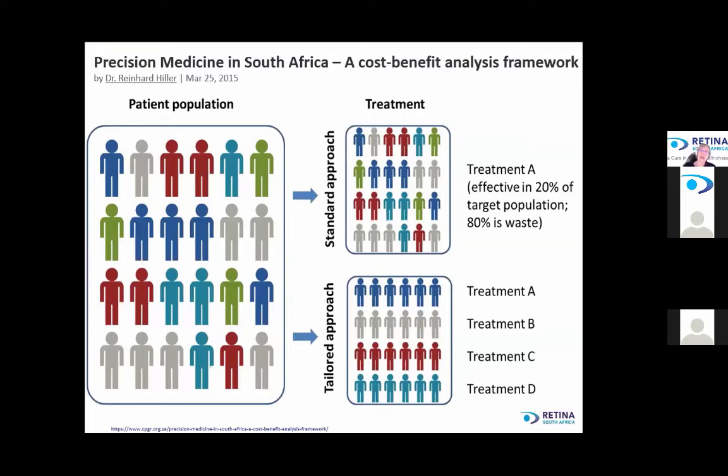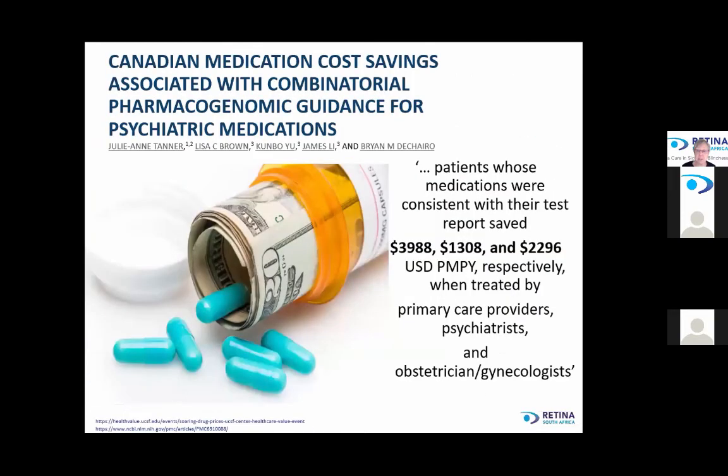Now, even 7 years ago, a doctor in South Africa had a look at precision medicine in our own country. And he found that the way we prescribe medication in this country at the moment, when we give a patient treatment A, it'll only be effective in around 20% of the target population. And 80% of that medication in South Africa is being wasted. And he then said that if we knew the genetic profile, if we had a more tailored approach, we could give treatment A, B, C, and D specific to that person's DNA. Now, everybody says the DNA tests are so expensive, but look how much it's saving in medication. It's saving the 80% that's going to waste. It is going nowhere, simply being flushed down the toilet.